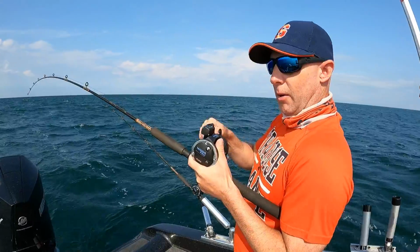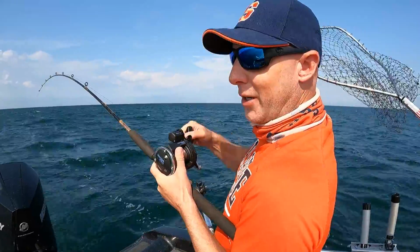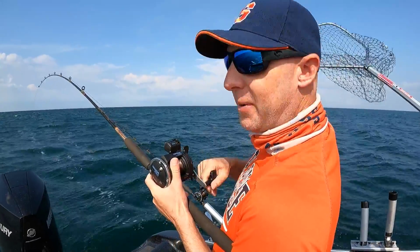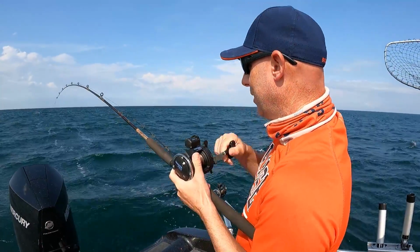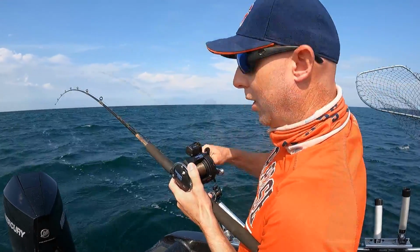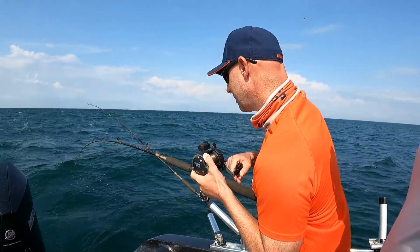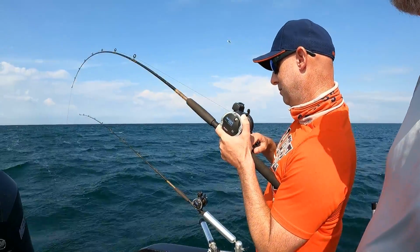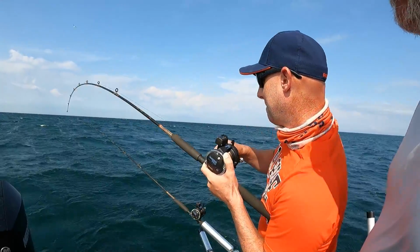Well, all of a sudden a big squall came in and they predicted no wind at all, and it's blowing and it's getting choppy, and we got whitecaps literally all within about a 5-10 minute period here, but the bite is still going on. Woo! Come on, baby. Sure, this a walleye? That's a walleye. It's probably a bigger one.